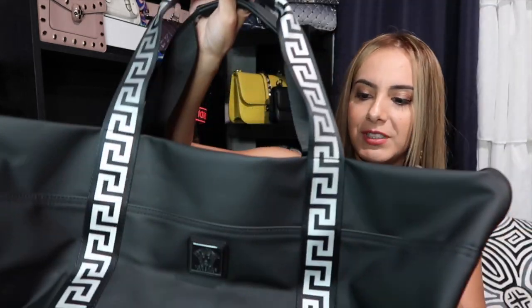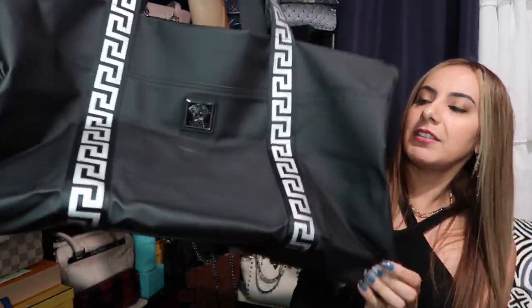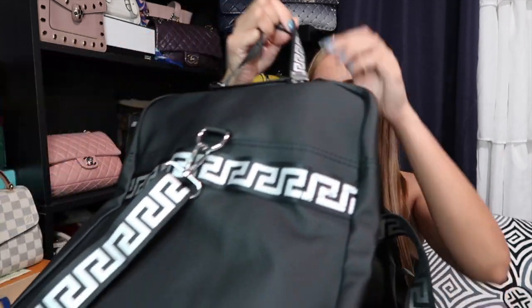Like, it came in its own little Versace perfume dust bag, and it's huge, as you can see. This is great for travel. It just says Versace perfume. That way you know it's not from the actual Versace boutique. It's a gift with purchase. And it opens with two zippers here, which is so easy to open. And then this part's velcroed, and the inside is so big.